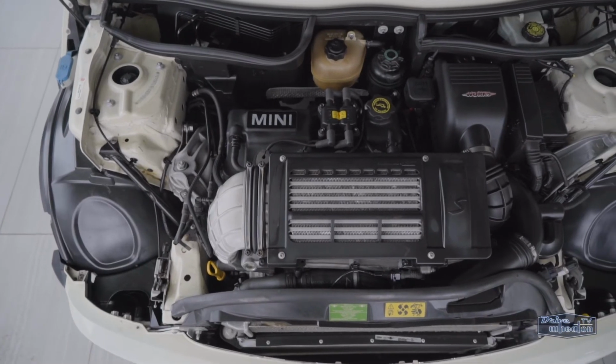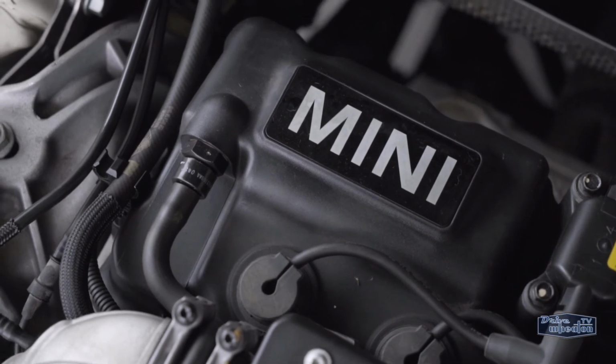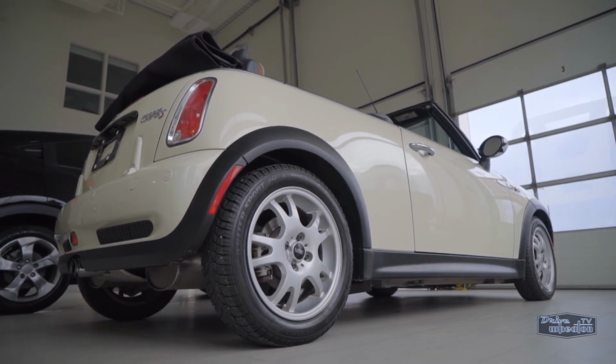It's powered by a 1.6-liter 4-cylinder engine, good for 168 horsepower, which is mated with a 6-speed manual transmission. This zippy little ride also comes with a winter tire package.